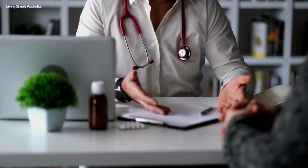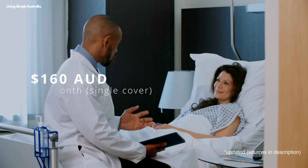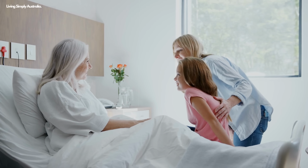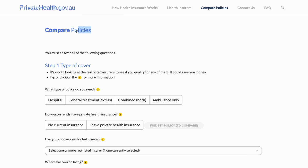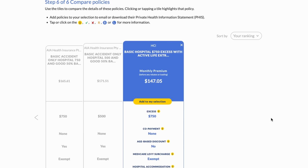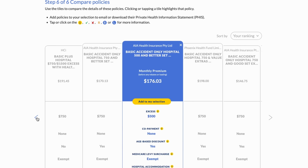Now, if you want to get private health insurance, you can expect to pay on average around 160 Australian dollars per month. And if you're a couple or family, you'll naturally pay a bit more. But make sure you do your own research when it comes to health insurance providers, because sometimes they have some deals or perhaps they offer different premiums according to your own needs and circumstances.